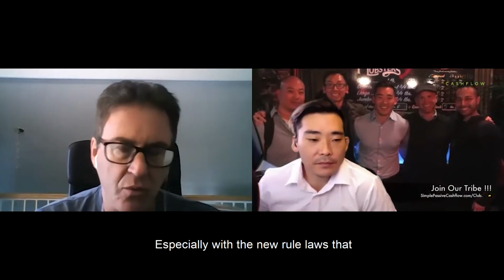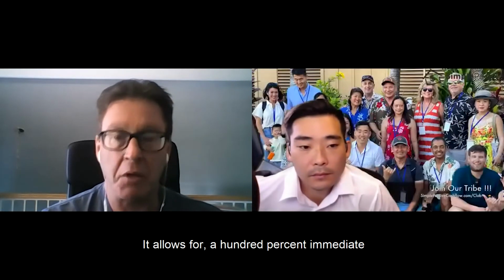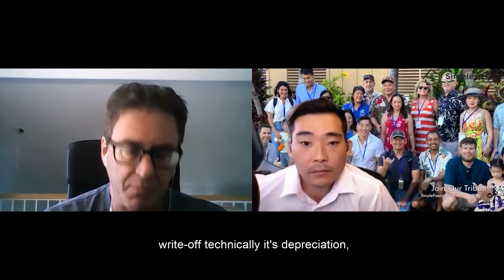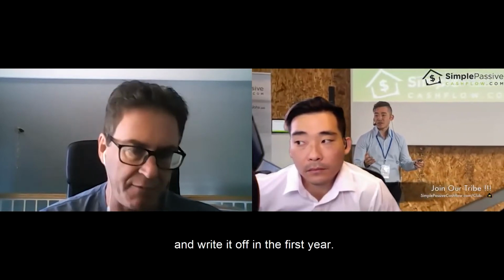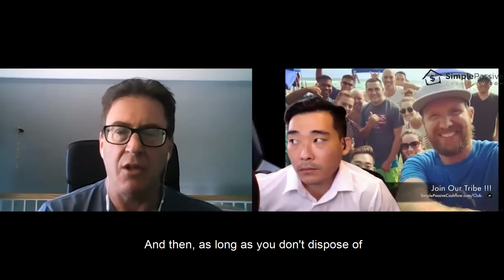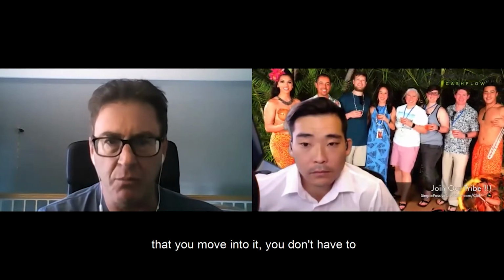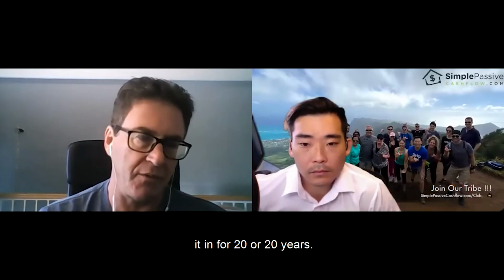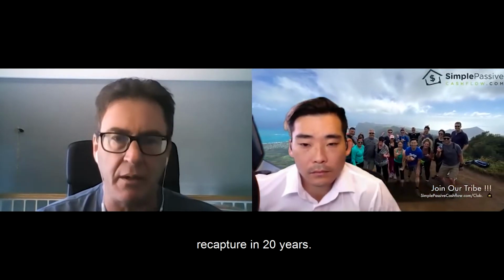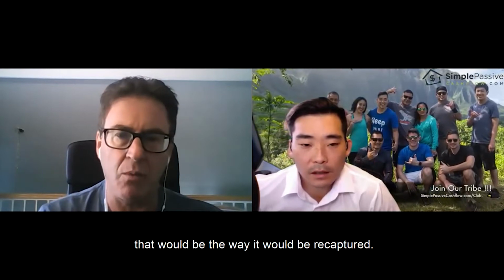Yeah, especially with the new laws that came out 2.5 years ago, it allows for 100% immediate write-off. Technically, it's depreciation, but you could take 100% of the value of everything we segregate and write it off in the first year. And then as long as you don't dispose of the property, so let's say you rent it out for a year and then after that you move into it, you don't have to recapture the depreciation until you sell it. And let's say you don't sell it for 20 years, so you'll have depreciation recapture in 20 years. And that assumes anyone even remembers what happened 20 years ago. But technically that would be the way it would be recaptured.